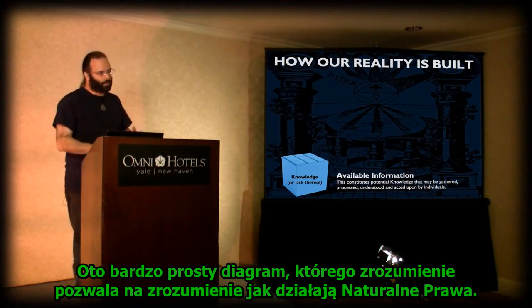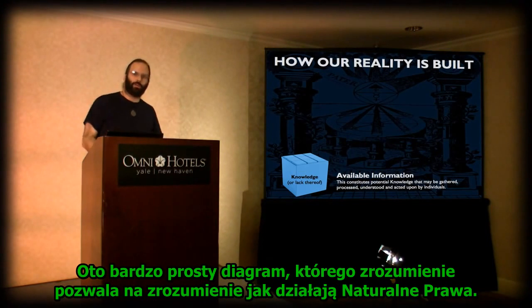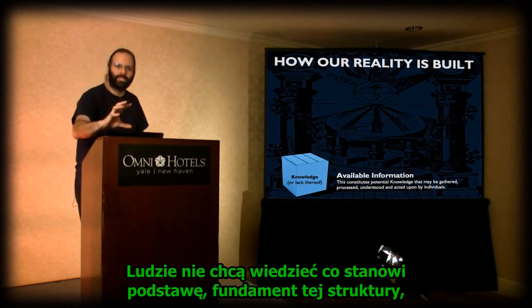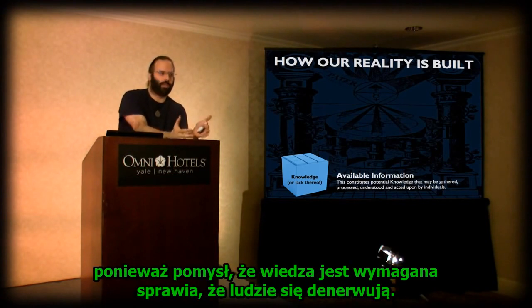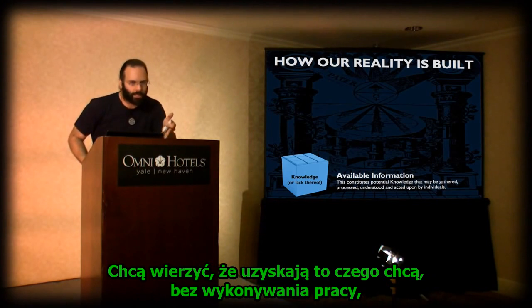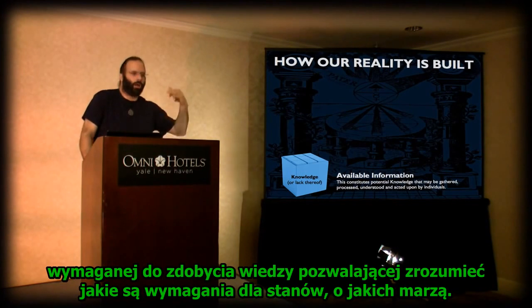Here's a very simple diagram. Again, if people understand it, they really get how natural law functions. And again, it's very unpopular. People don't want to look at what the bottom base foundation or platform of this structure is. Because once again, this idea that knowledge is what's required makes many people upset because they want to believe they're going to achieve these things they say they want without doing the work to acquire that knowledge and therefore understand the requirements for obtaining those conditions.